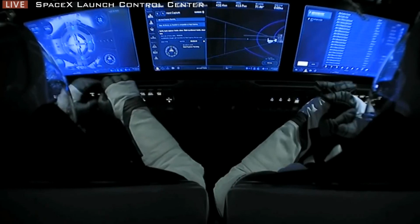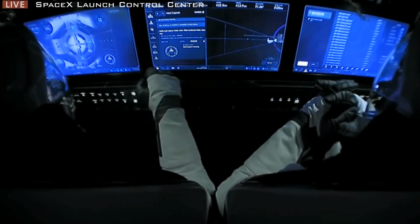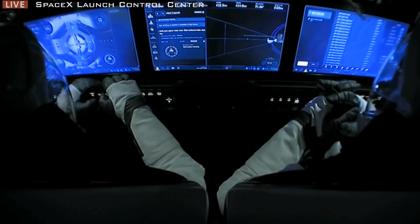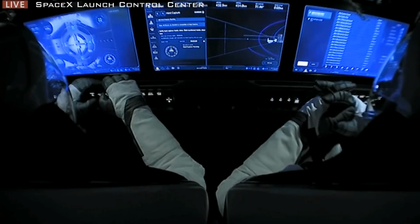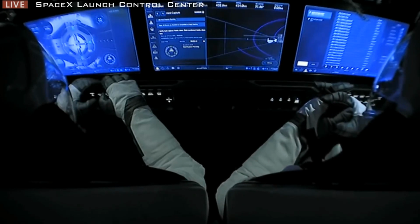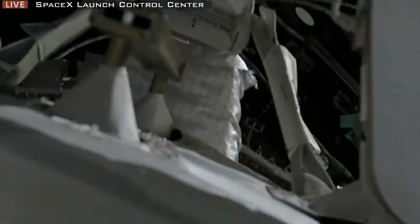Meanwhile, inside the capsule, Bob and Doug are also standing by for this hard capture to complete. And once we have that docking complete call, they'll be able to start stepping through a number of procedures to get them ready to move into the International Space Station. They'll get the go-ahead to doff, or get out of their suits, and then they'll have some activities on the Dragon side to prepare for the hatch opening. Chris Cassidy will mainly be working on the station side to pressurize the vestibule.